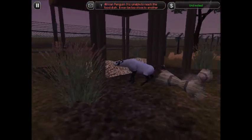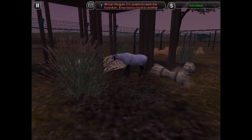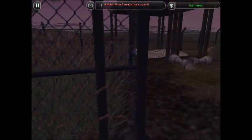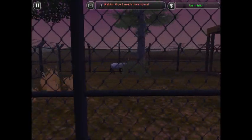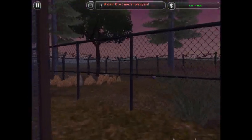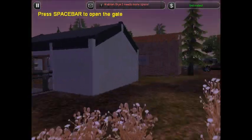The UCZ had given us a pair of Arabian Oryx. They seem to be doing alright. So maybe today we'll also get an enclosure for them by the ostriches, I think will be fine.